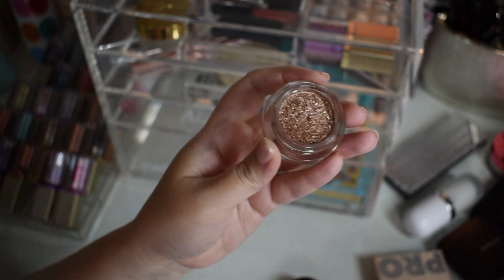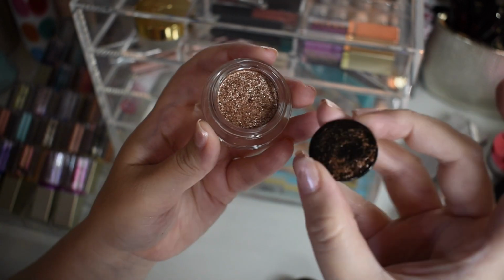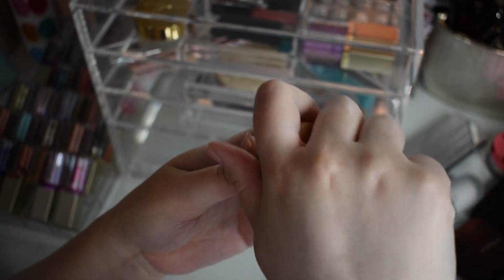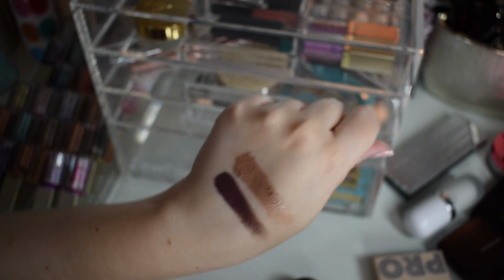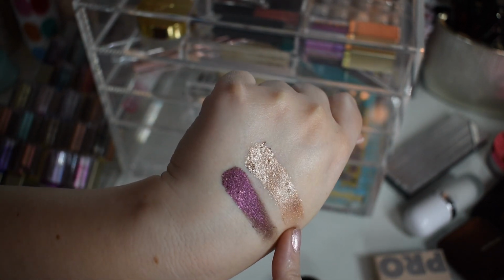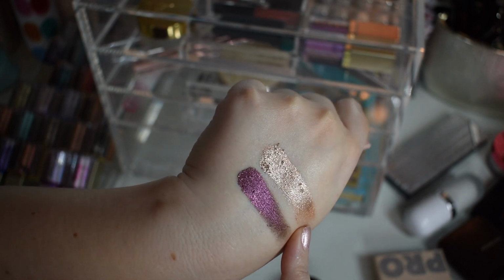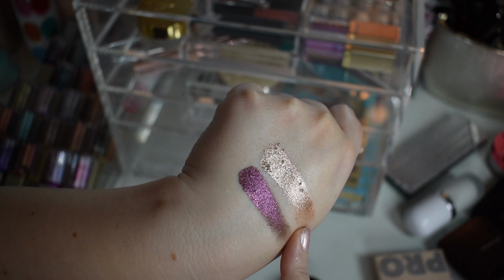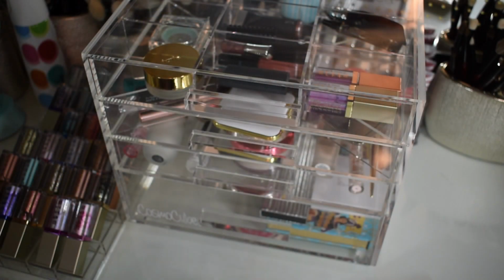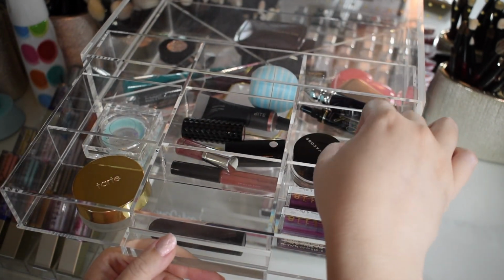And then this is Gleam Girl. And it's a bit of a looser formula. It also has the little depressor to keep the product pressed. And you definitely have to hold on to those and make sure you tighten them up really good. And there's the swatch right there. And as you'll see, it's more of a chunky formula, and you definitely have to use like a glitter glue with these. But it's very pretty. And the Marc Jacobs sequins will go here.